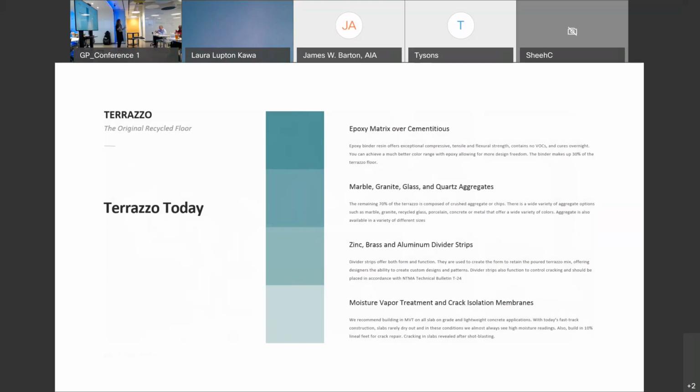We don't have any volume change during the curing of these resinous binders, so you don't have any shrinkage cracking to worry about. So that has some implications on your design and also the long-term performance of the system. The other reason that the industry really moved heavily to the resinous systems, and at this point, we're probably somewhere around 90% of the terrazzo installed nationally today is a thin-set resinous system.